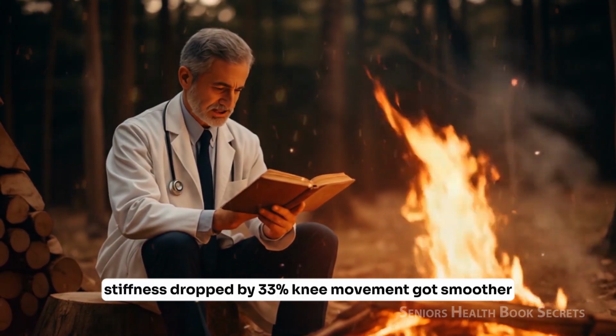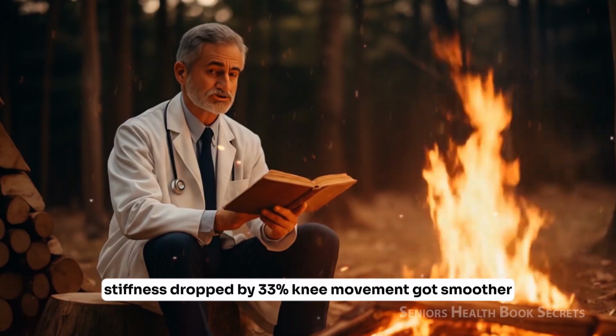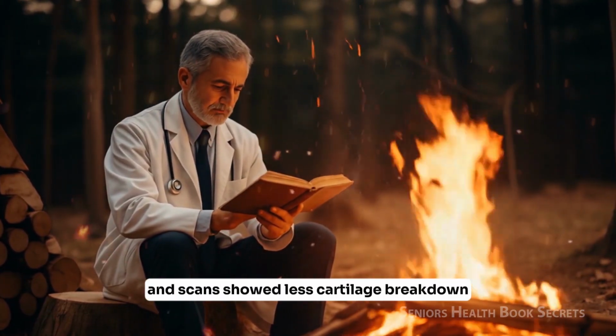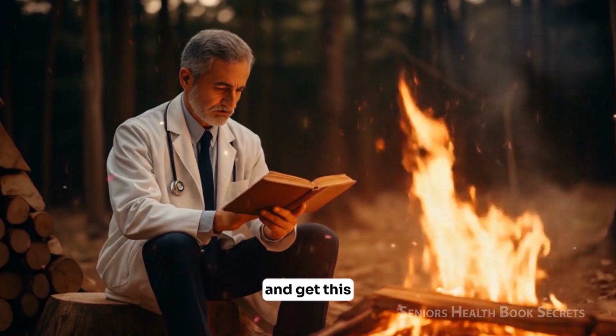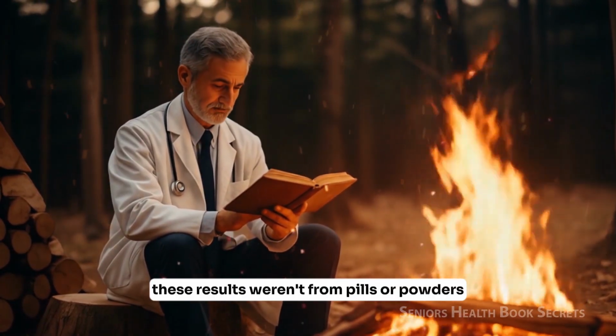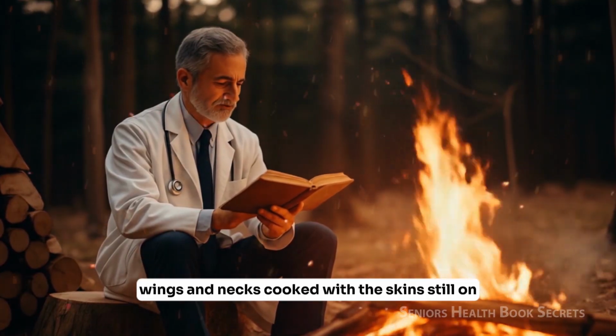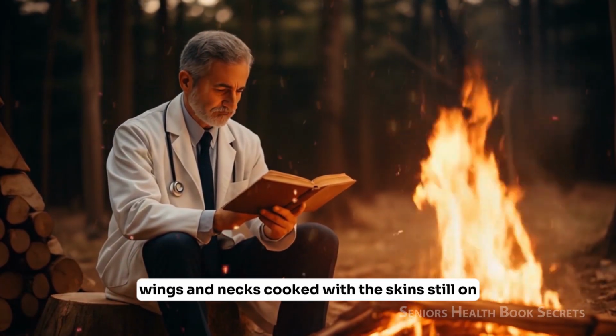Stiffness dropped by 33%. Knee movement got smoother. Swelling in the ankles went down. And scans showed less cartilage breakdown. And get this, these results weren't from pills or powders. They came from real food. Think chicken thighs, wings, and necks cooked with the skin still on.